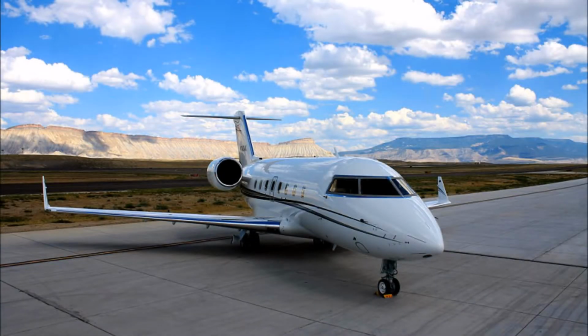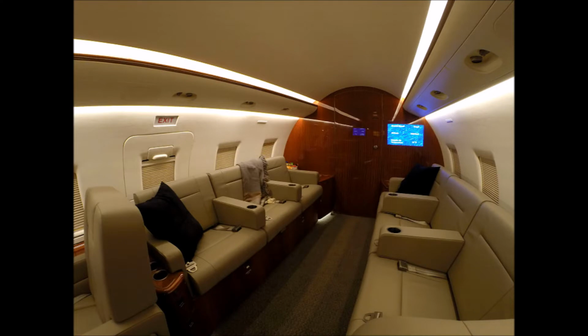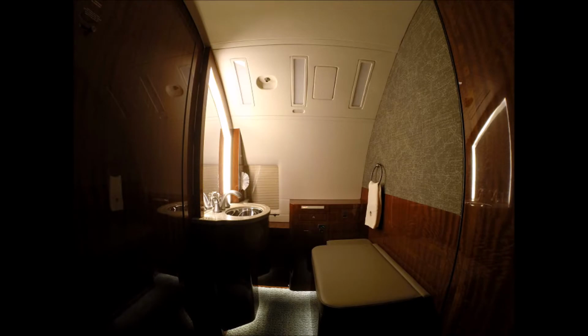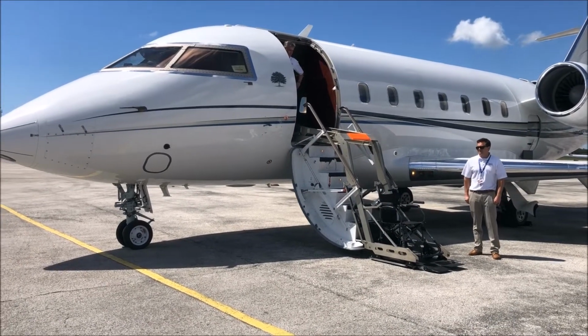This stunning Challenger 604 private jet was manufactured by Bombardier in 1999 and placed into service in the year 2000. The Challenger 604 has seating for up to 12 passengers, a stand-up cabin, fully enclosed bathroom, and is accompanied by a flight attendant for safety and in-flight cabin service.